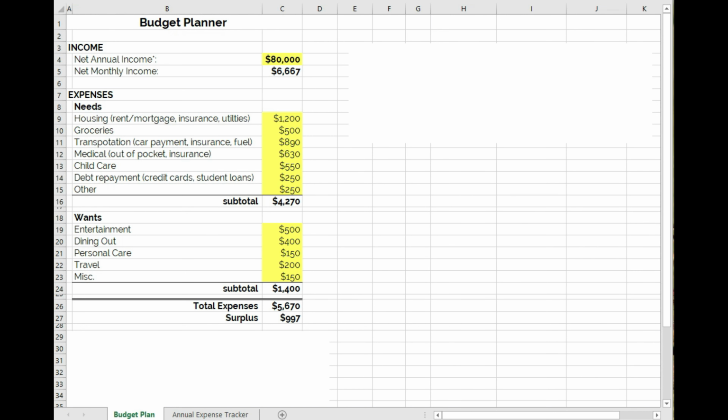When you divide the net income of $80,000 by 12, you get the net monthly income of $6,667. So this is the amount of money that we are starting with every month.